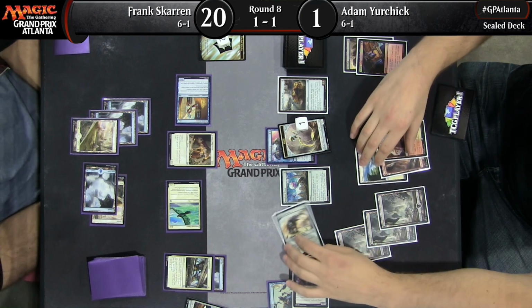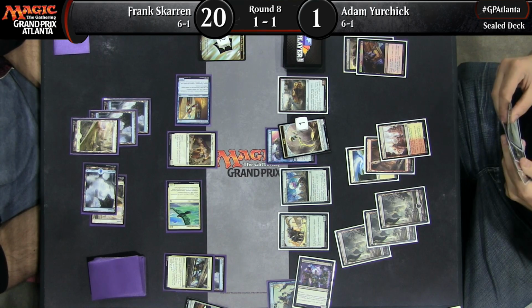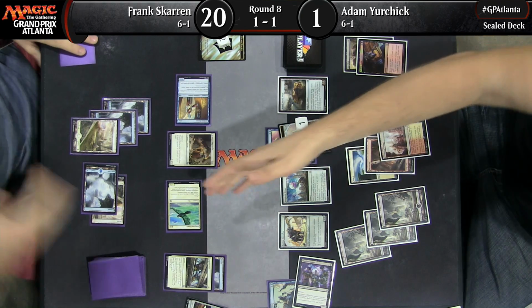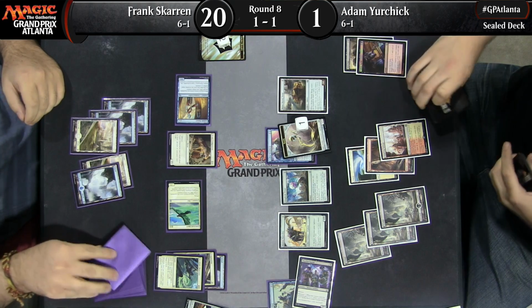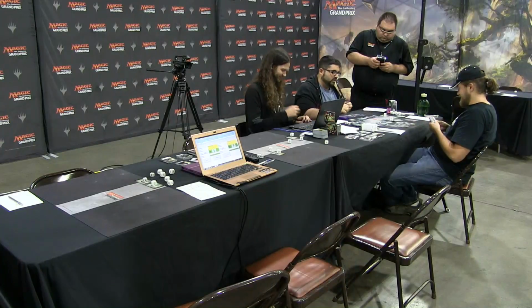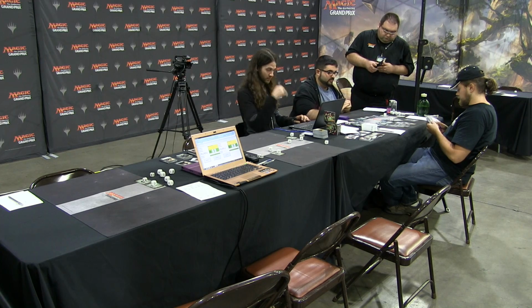Well, 1 is not 0. Certainly doesn't look good. No, 1 is not 0, but it's these flyers that are the problem too. If Adam wants to come back, he's not going to. Extends a hand. Frank Skarren takes that match in 3 games. And that'll do it here for this round. We've got one more round of Magic coming at you here at GP Atlanta.